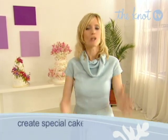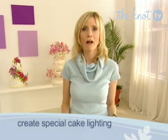And the third tip is to make sure that there's the right lighting. You're going to want a pin spot on your cake no matter where it is to bring out its drama.